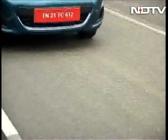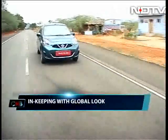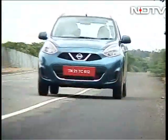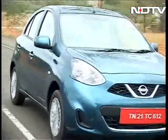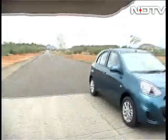The car essentially has more of a global Nissan face now, but the more butch looks infringe a bit onto Renault Pulse territory in our opinion. Despite the car's overall length going up marginally, the wheelbase stays the same, which means no change in cabin space. But then space was not the problem in the 4th gen.